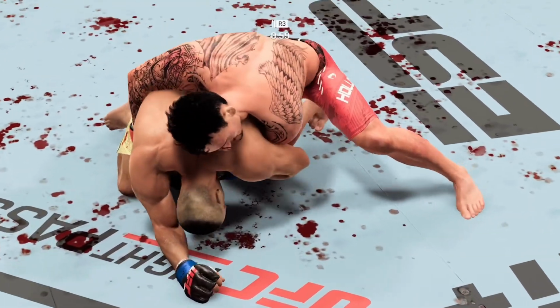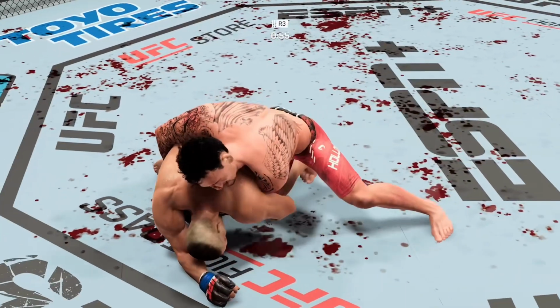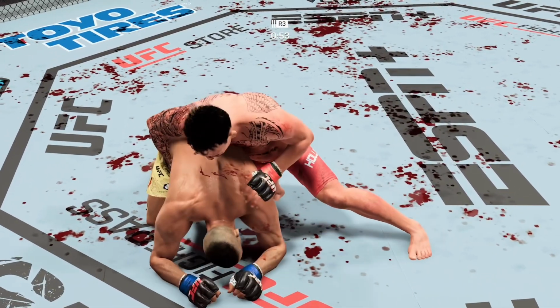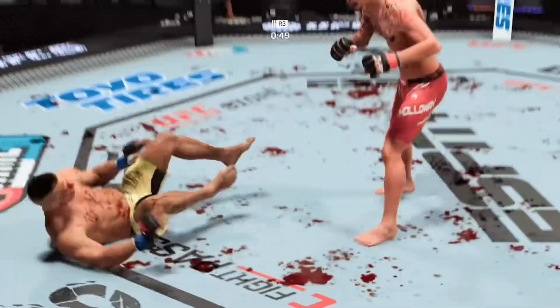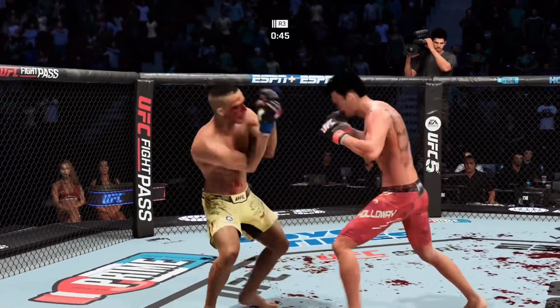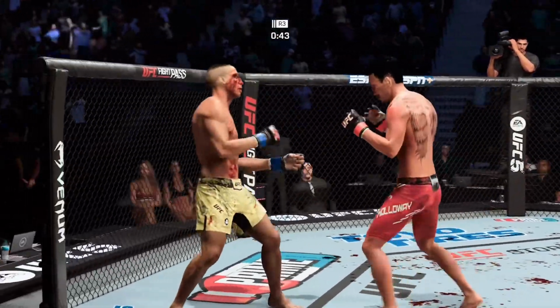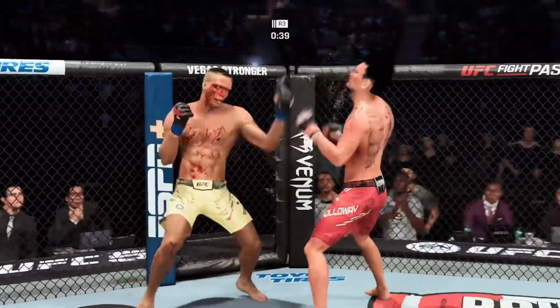Nose is absolutely mangled at this stage of the fight. I'm no doctor, but I feel pretty convicted in saying that thing is definitely broken, and we might get a ringside physician or a referee to stop this fight here soon. All right, 40. Oh, big left hand.